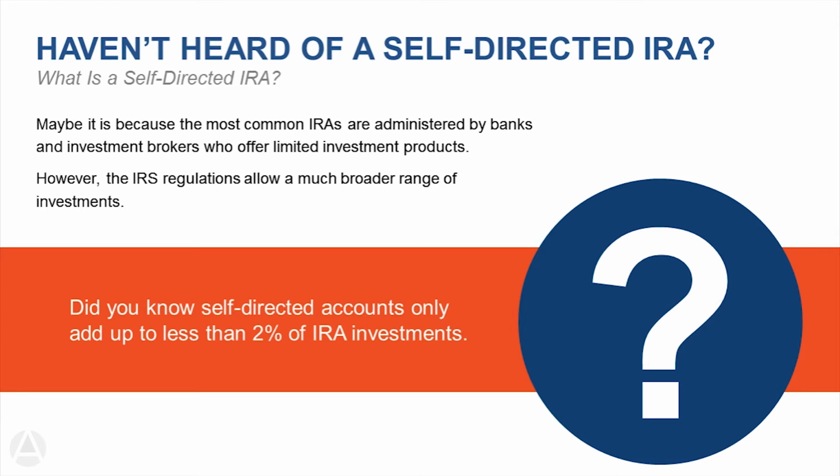We don't hold anything that is invested through the market, so we've kind of made the reverse decision, and we'll only hold private investments like rental properties or private mortgages on behalf of our clients.